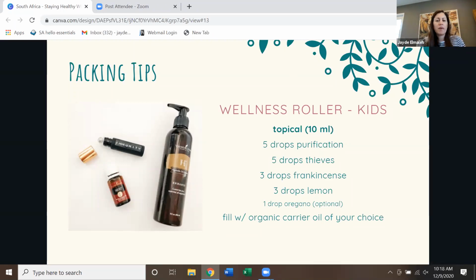So to make this, it's 5 drops of purification in this empty roller, 5 drops of thieves, 3 drops of frankincense, 3 drops of lemon, 1 drop of oregano is optional, but I really, really recommend it. It basically kills bacteria. So now you would fill this with an organic carrier oil of your choice. My favorite is Young Living's V6. Next best would be MCT oil, which you can find in almost every grocery store.